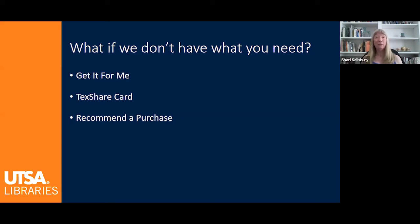In addition to Get It For Me, you can also obtain a TextShare card, which you can use at other participating libraries to borrow books. Other universities and colleges, as well as the San Antonio Public Library, participate in the TextShare program. Just stop by the front desk at the library to request a TextShare card. Would you like to recommend we buy a book for the UTSA libraries because you feel it's relevant, not only for your research, but for others? Your librarian can help you with that and is happy to hear your recommendations.